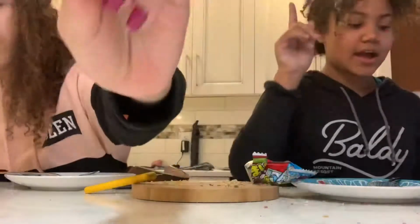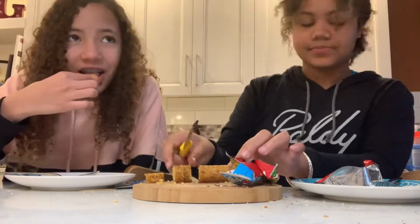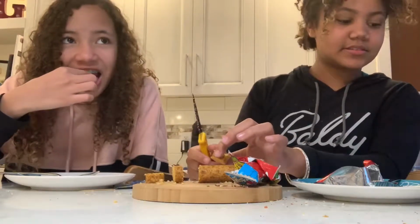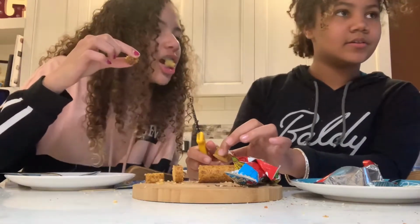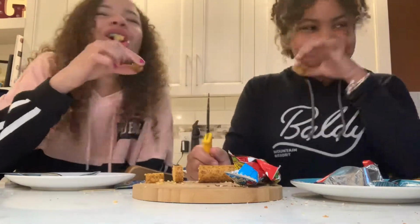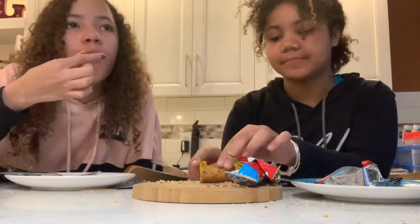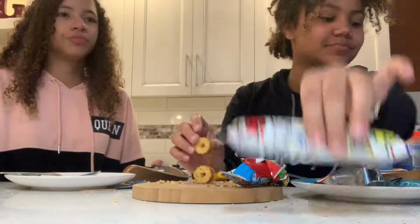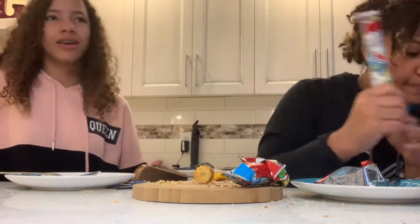Okay, this is the Taiyaki. What is it called? Taiyaki. But what flavor? Teriyaki. Okay, it's teriyaki. Hmm. It's not bad. Oh my god. Another one. Oh my god, my stomach is gonna feel like this.